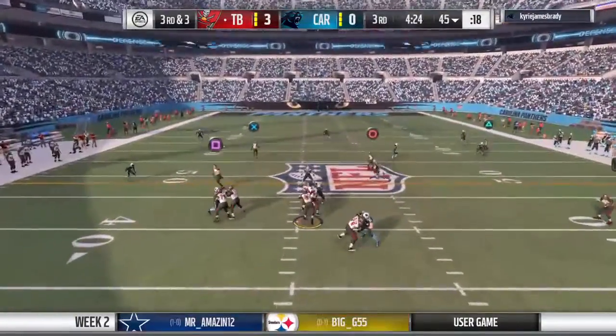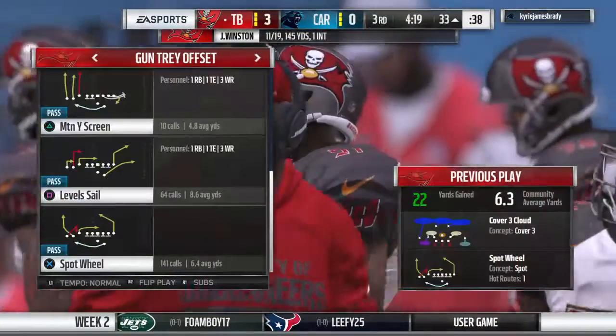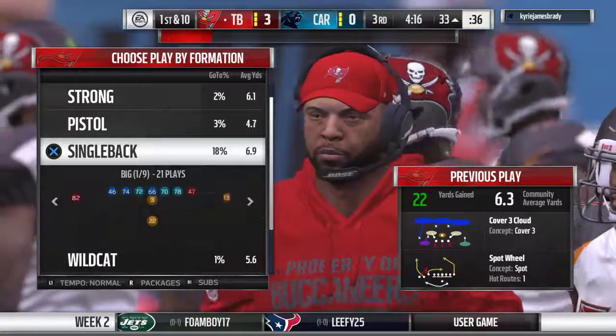Third and short yardage, Winston. And he's got his big tight end over the middle, complete. They convert on 3rd with a gain of 22.